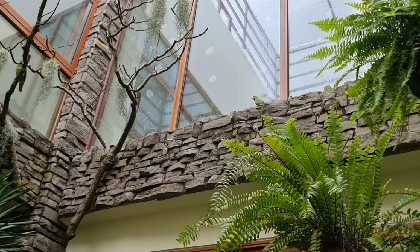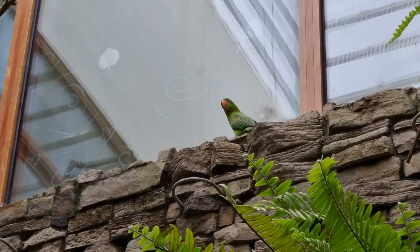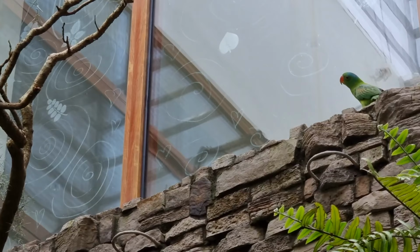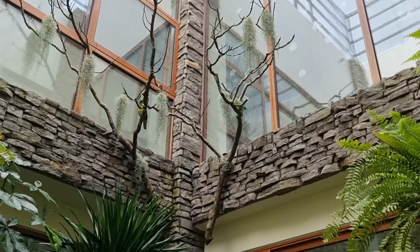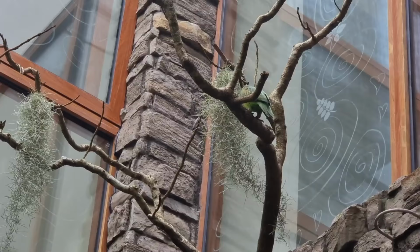Oh! Oh my gosh! Oh my gosh! She's way up there! I knew it! She's going to join him! She's perched right there! Oh, so cool! And he's right there. Go ahead, go join him! We put those branches up there for you! There she is, guys. She jumped and flew to that branch. And she's eating my Spanish moss.